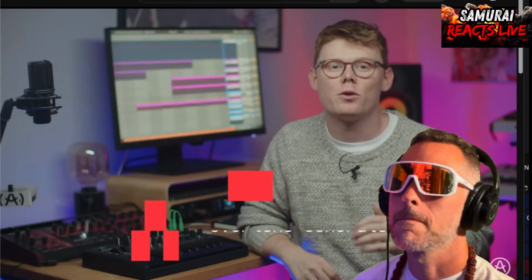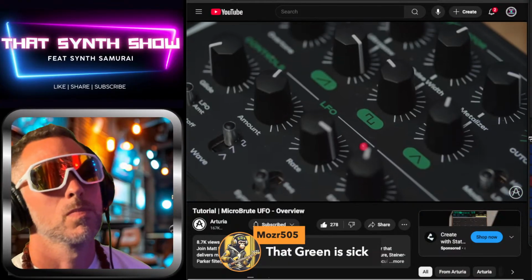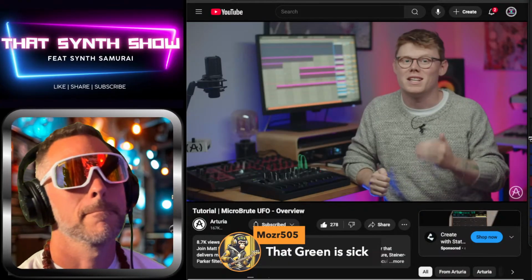At the heart of Microbrute is a single, continuously variable analog oscillator. You can blend between saw, square, and triangle waveforms using individual level knobs.